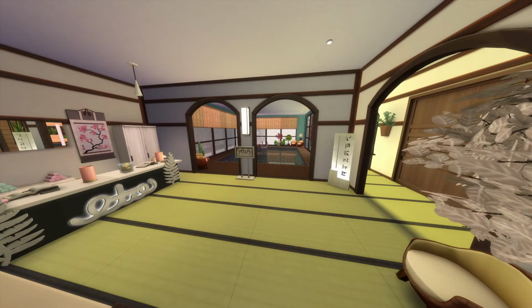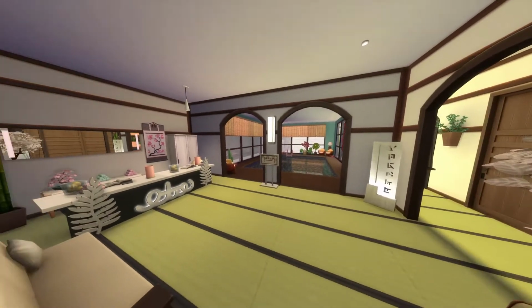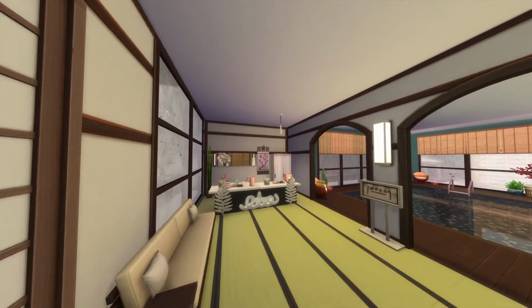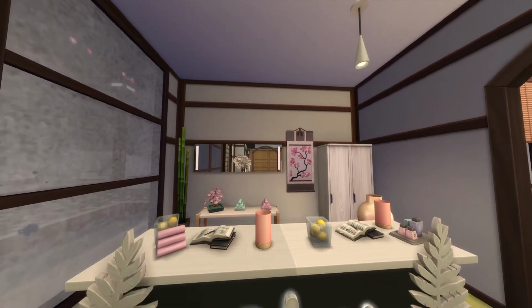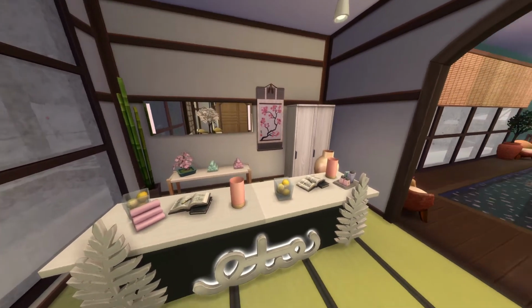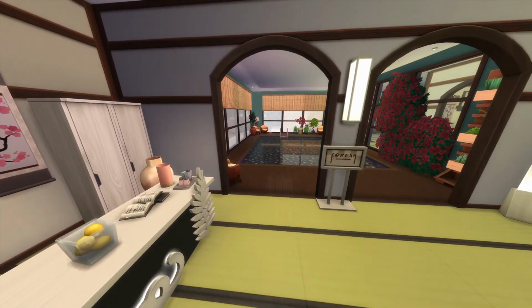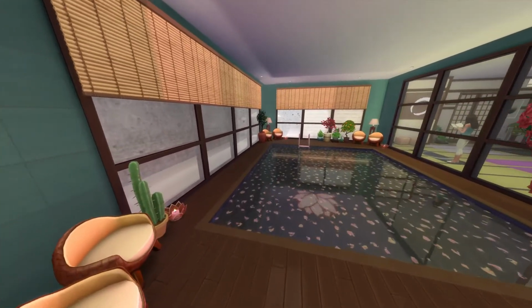Coming inside, stunning, just stunning. I love it. I love the use of the Snowy Escape furniture and items in here, and just the way that we put together this front desk has that very aesthetic, like health and pampering kind of feel that you should have. And oh my gosh, look at this. This is one of my favorite features in here.